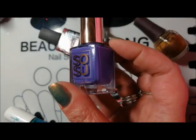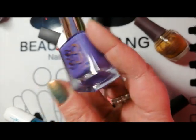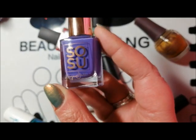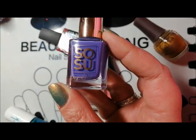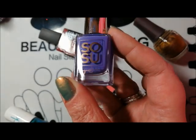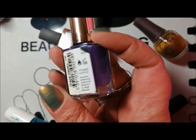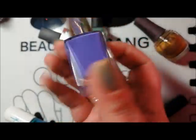This one I'm definitely going to keep because it was a perfect match for the Pantone purple a couple of years ago. This was sent to me by Helen over in Ireland. It's a Sosu polish. I don't think it's an indie. I think it's more of an Irish mainstream brand, if I've got that right, Helen. And this one's called Grape Gatsby, and I'm definitely keeping this one.